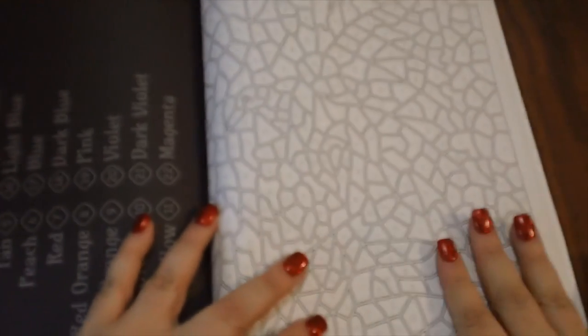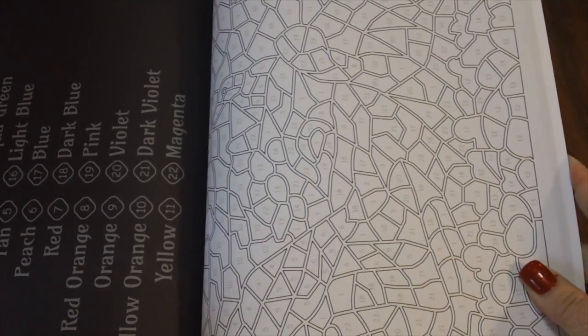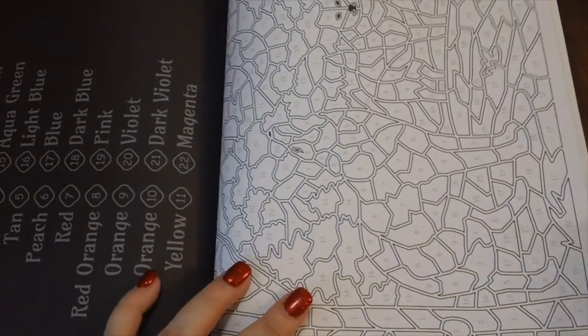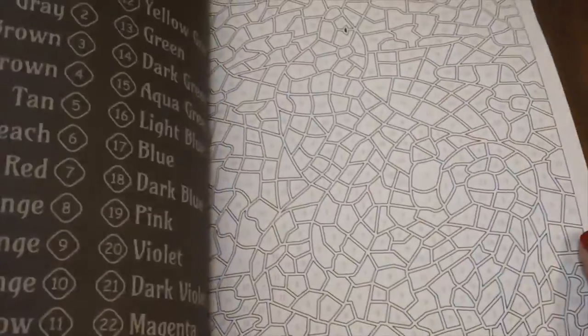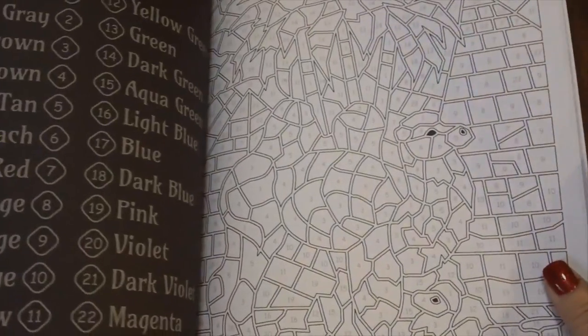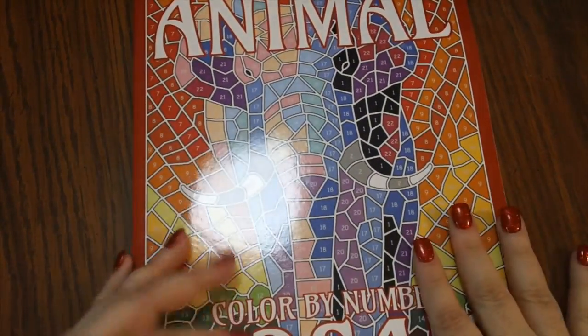It has been a very long time since I've done a color by number. I have kind of hesitated doing these because the numbers are kind of small, and me being visually impaired, some of these darn things are so hard to see. But I'm going to try this out, and I did win it in a giveaway, so nothing lost. I'm very happy to have won this. I never win anything, so I was really thrilled. I look forward to trying this out and seeing how that goes.